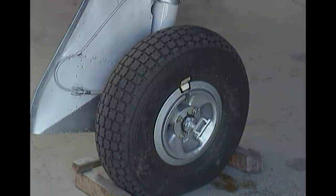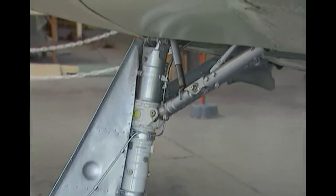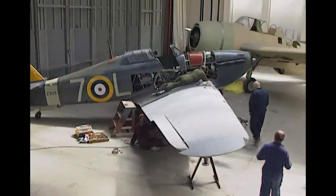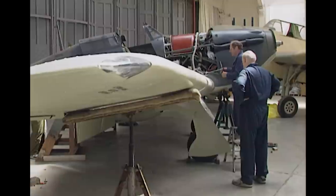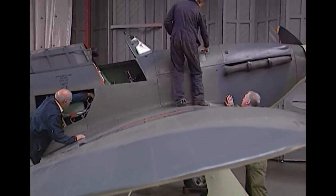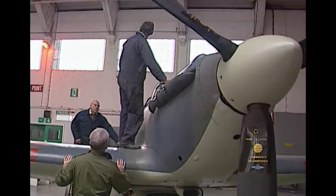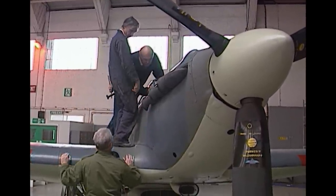Over the next few weeks, a mass of jobs were carried out on the airframe, the legs were resealed, and the wings that had been taken off so many years ago were replaced. The painstaking job of reaming out for the wing root bolts was to take until the end of June 1994. Once on and secured, the wings were painted, the propeller was replaced, and now, for the first time, the Sea Hurricane looked very close to flight.